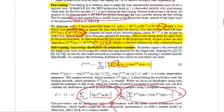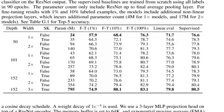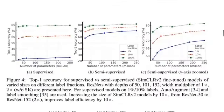Okay, so these were the main points. They do a lot of empirical studies showing the effects of these sizes. They stress that it's important to have both deep and wide networks. And they also do this additional attention mechanism over the convolution filters. I don't want to go into that particularly, but they also do linear evaluation compared to supervised, compared to fine-tuning with 100% of the labels. So they do a very thorough empirical investigation. And yeah, I do appreciate that.